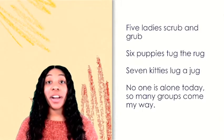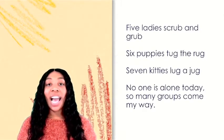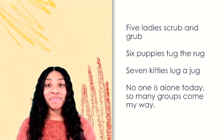Here's another part of the I Spy poem. I'll read it and listen carefully.